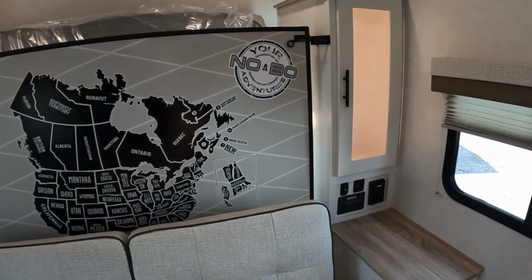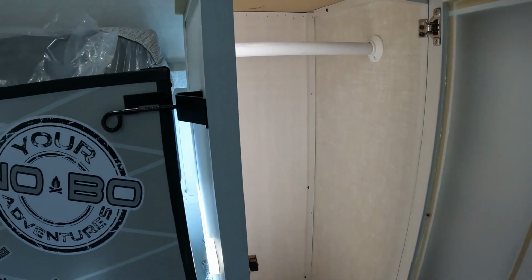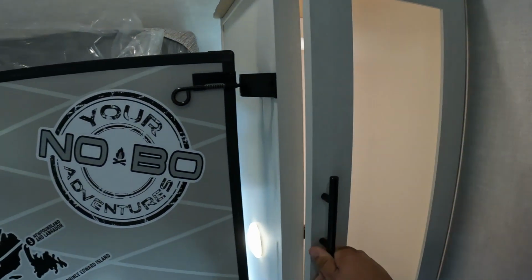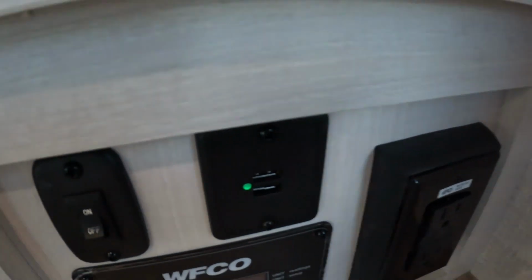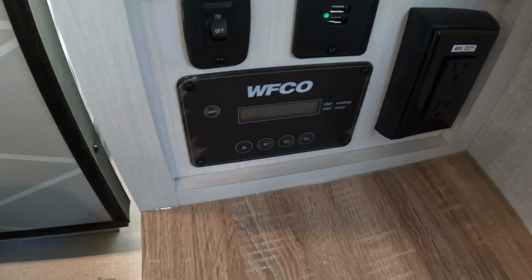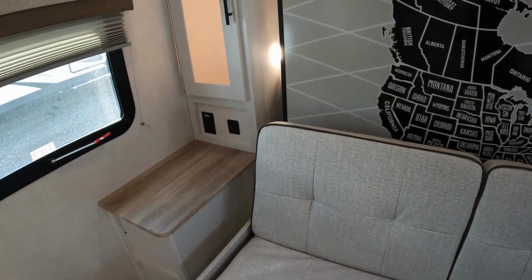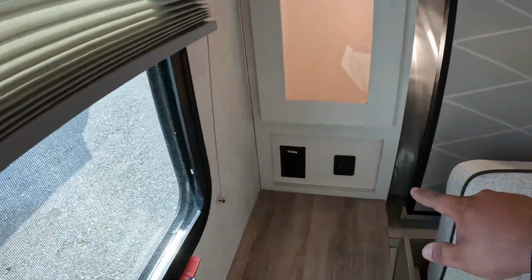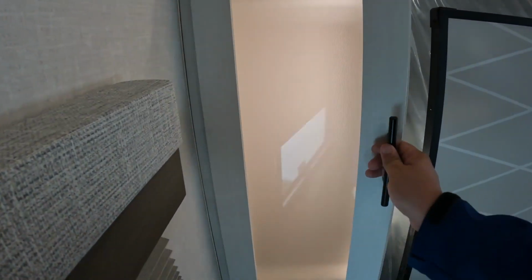All right, let's take a look at this thing. So you open this bad boy up. You see down there, nice and deep. For actual clothes, like if you have jeans that you're hanging up, at least it won't just automatically hit the bottom. Coming on down, you have your light switch for that. And then you have 2 USB plugs. You have a regular 110. The WFCO is your inverter control, so you can see what's going on with that. And then coming on the other side, you have a 110 along with a USB plug-in. And of course, you have the same area to hang your clothes on this side.